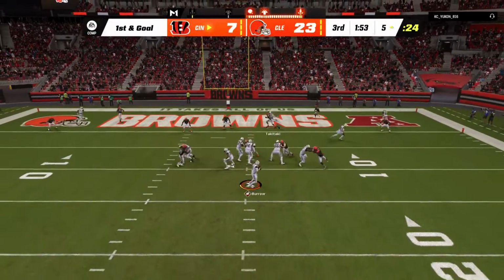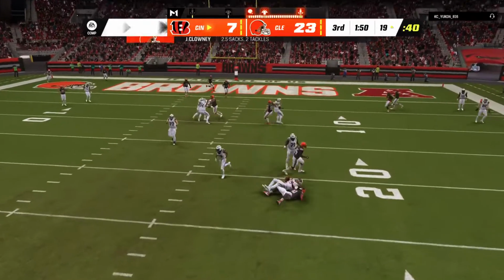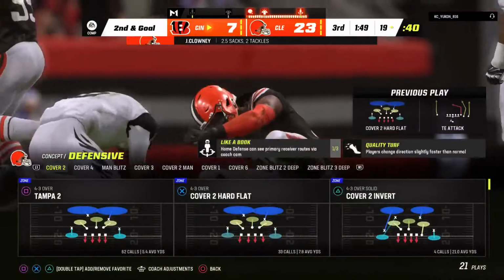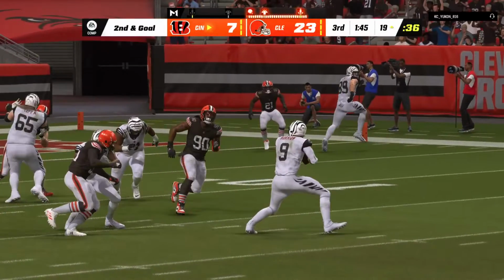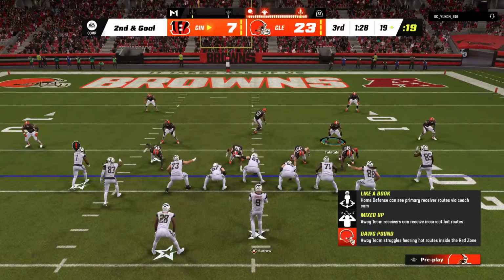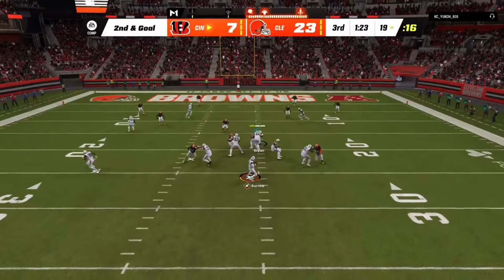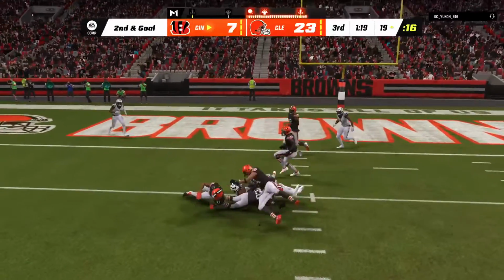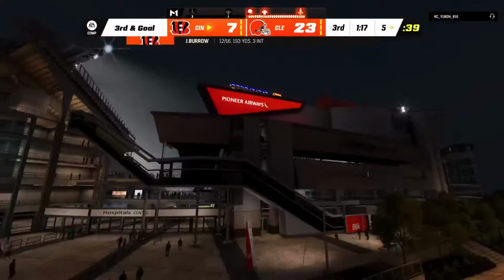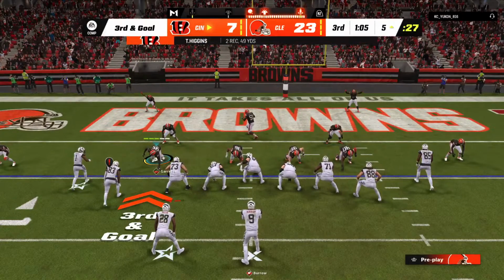Now it's Burrow, and he can't get rid of it. He's taken down. Not the 1st and goal play they drew up. Multiple defenders in to bring him down to the ground. Pass protection has been a problem all night long. Burrow's throw caught by Higgins. Really nice gain on the completion. However, still 3rd and goal that they face now.